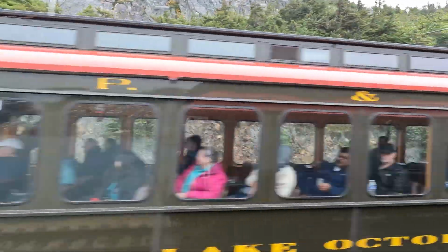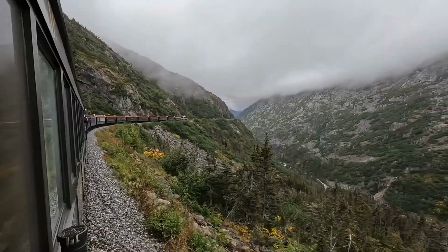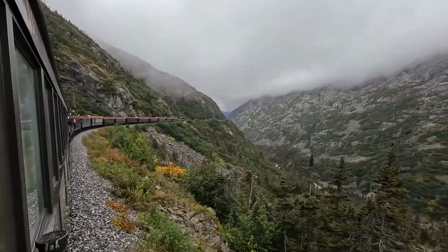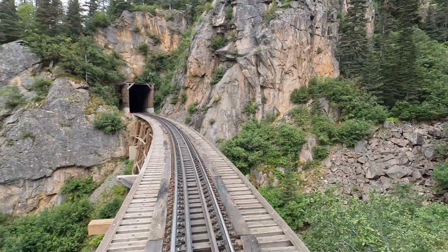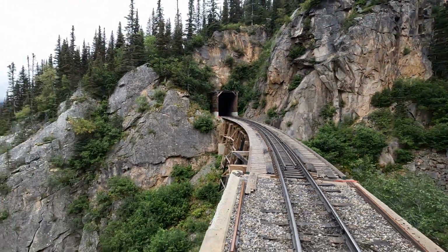Overall, we thought the train was a fun and interesting experience, especially since we got the last car. Wouldn't you agree, Davia? Totally. If we weren't in the last car, it wouldn't have been nearly as much fun because we wouldn't have seen as much cool things.